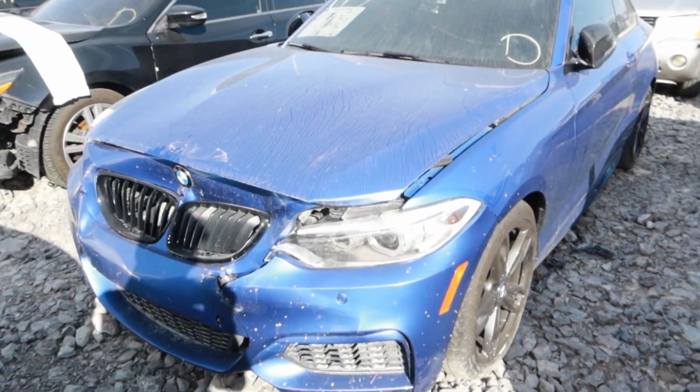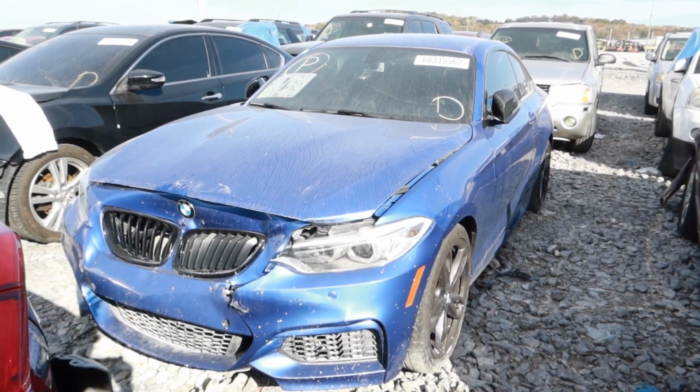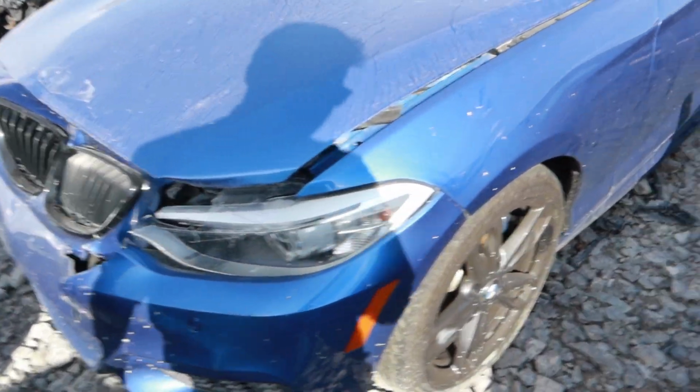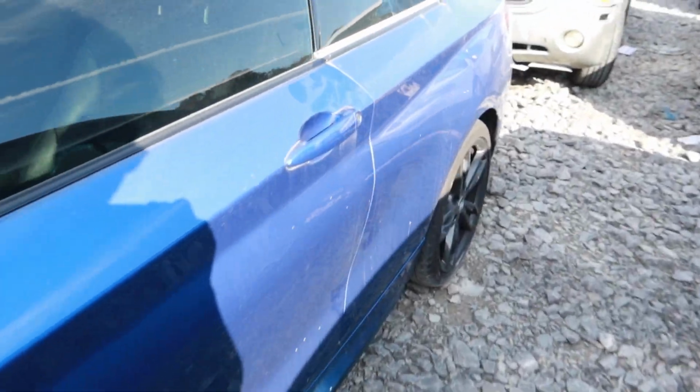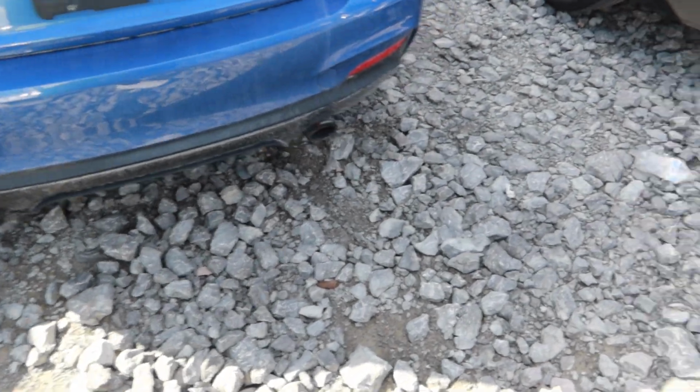This is our last car. We're going to do our review of it, and then we're going to wrap this video up. So let's run through the checklist. First thing we're going to do is go around the car and try to assess the damage. Looking at this car, obviously we can see it was front end damage, but let's just take another walk around and let's see if we can spot anything else that is out of the ordinary.